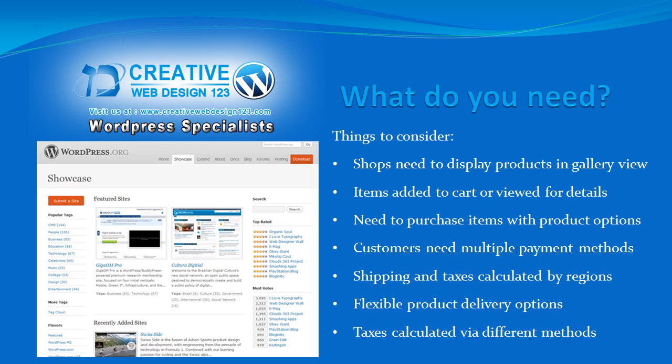There also has to be shipping and taxes calculated by regions, because of course the taxes in your area may be different than the taxes in another area. And in fact, shipping will vary depending on how quickly that person wants it and where they're located. You need flexible product delivery options. They may need to have it delivered tomorrow, or they may be able to wait a week. Taxes must be calculated via different methods. For example, items may be tax-free. These considerations need to be made when you are choosing your shopping cart.